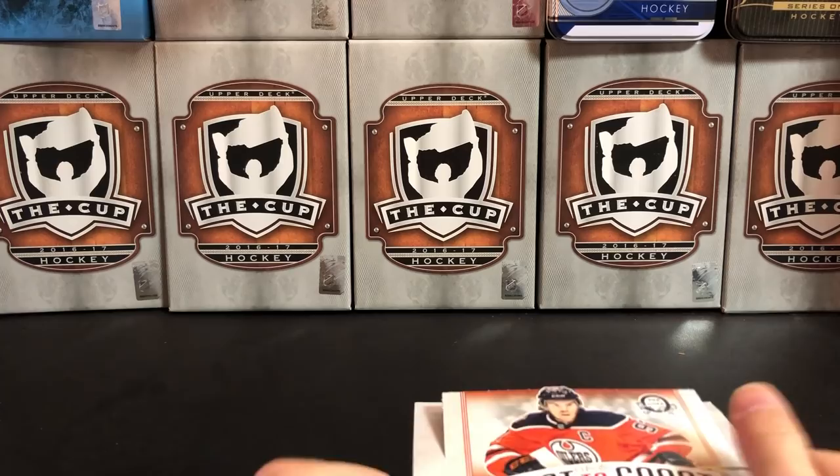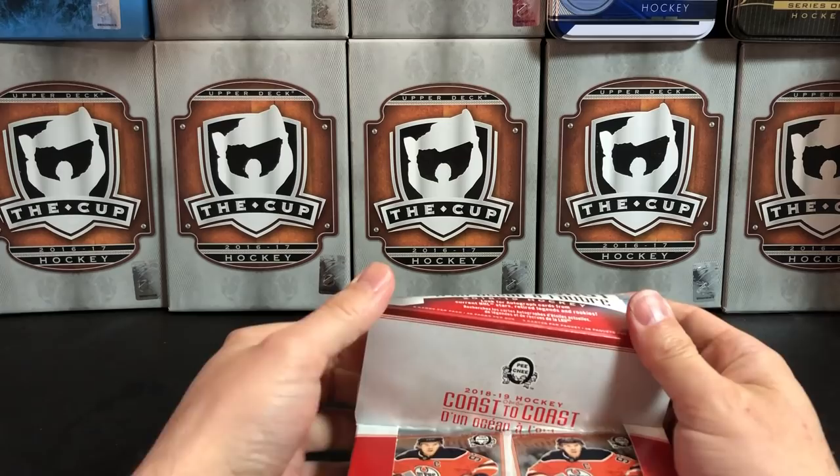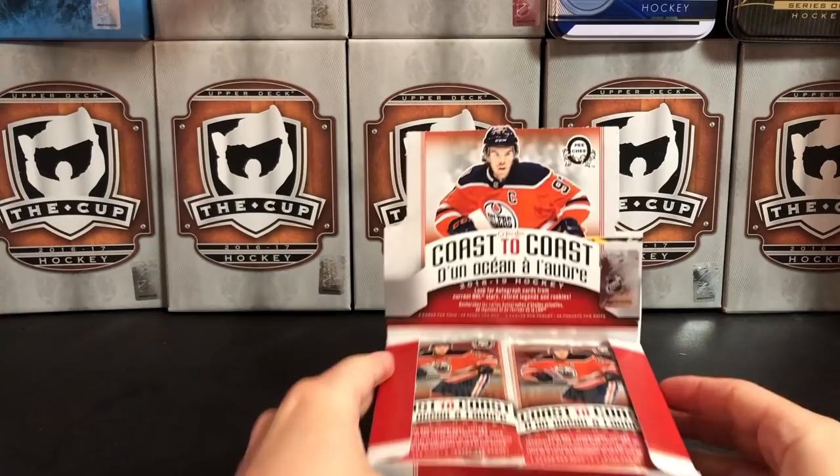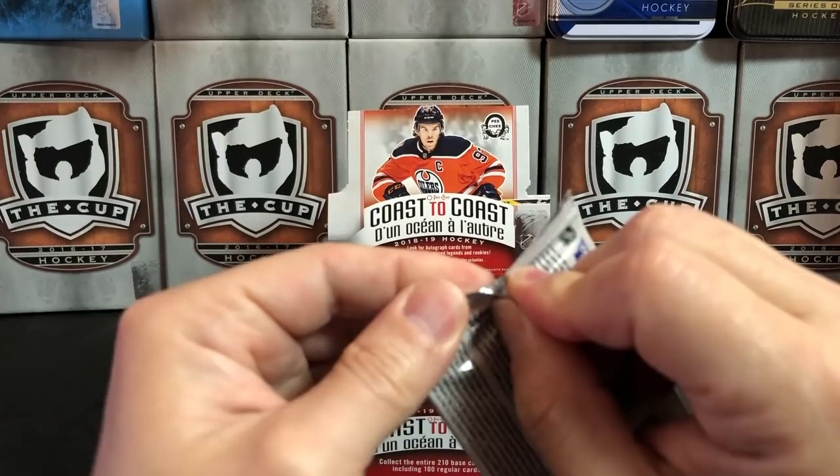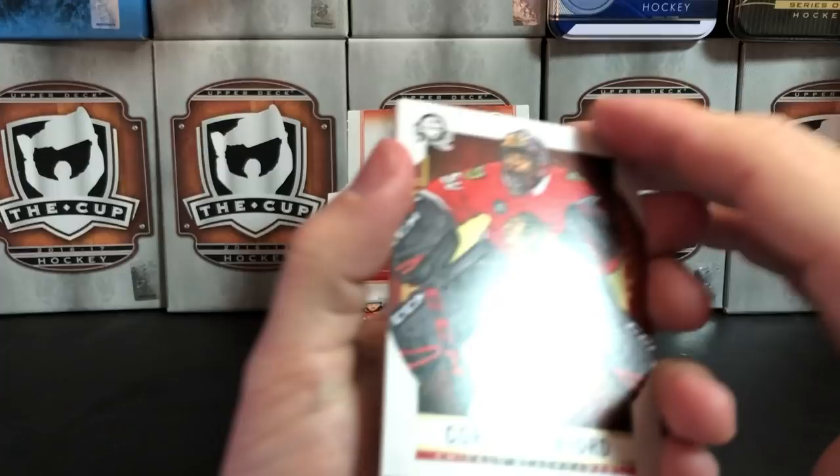I have seen some other breaks of this. I couldn't help myself. There we go. So these are small packs with only 5 cards, but there are a lot of them. Let's take a look.